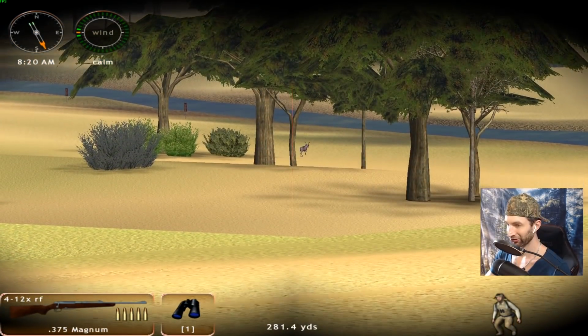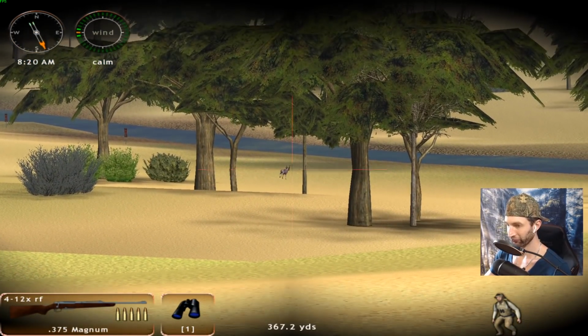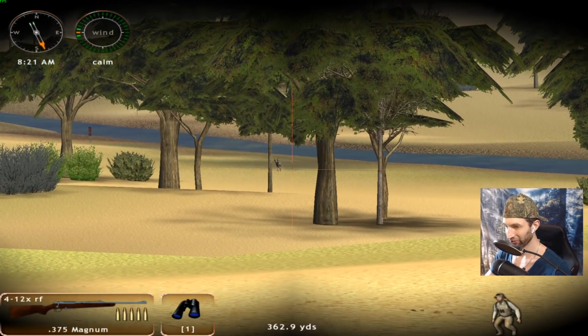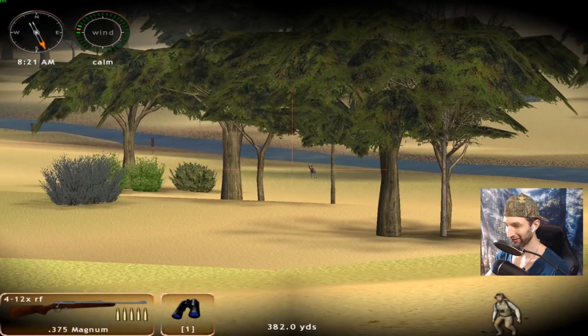All right, so he's actually going over to the river over there, and I don't know if he's going to cross it or where he's going. But I don't really want to lose sight of him either, so we're going to try and keep an eye on him from kind of a distance here.